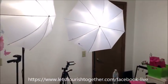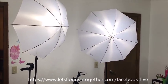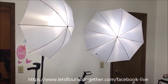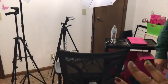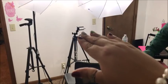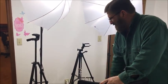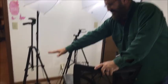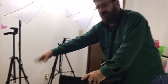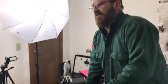So here's our setup. They're the lightings, and we have this on letsflourishtogether.com/Facebook-live. And so here's where I sit, or sometimes I stand up. There's my tripod. There goes my phone. And I don't know what that is. What is that? That's your camera. Another tripod. But I usually have my setup right here on my computer when I'm helping her, but she threw it all away for some reason. I don't know where it's at. I did not. And my chair.